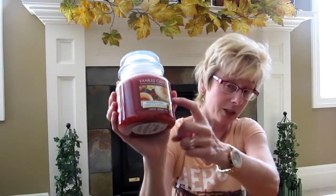This one does smell fairly authentic, like vanilla chai. You can definitely smell the vanilla part. I do have Yankee Candle's vanilla chai, and I do have a large jar that I have started burning. I just don't know where it is. But this vanilla chai, the Yankee Candle, is much spicier than the Bath and Body Works one.